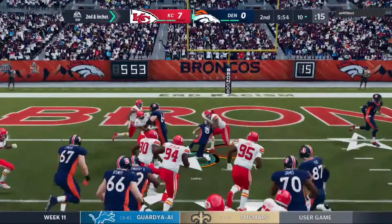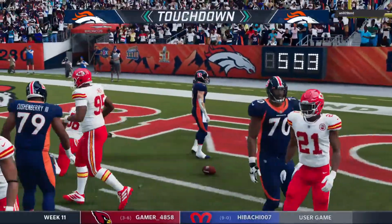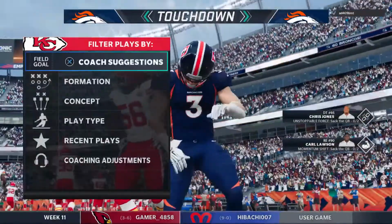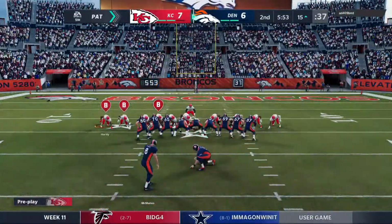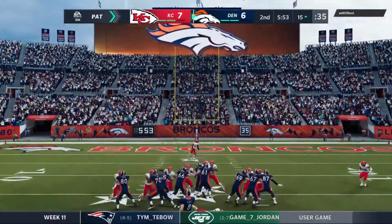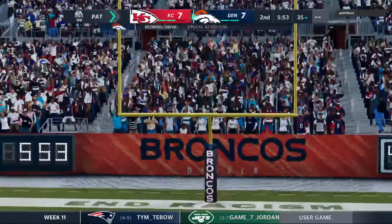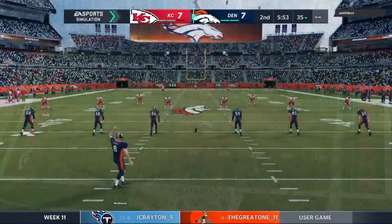Now a carry for Lindsey. And he is into the end zone for a Denver touchdown. Phillip Lindsay, his 4th touchdown on the year. And the Broncos are an extra point away from tying the football game. It's up and good, and we're tied at 7 here in quarter number 2. The game at 7.